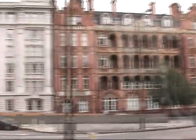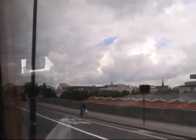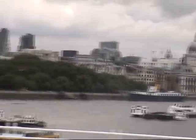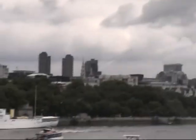London IMAX cinema, one of these huge cinemas where you sort of sit and feel that you're in the middle of the action. We're going to go over Waterloo Bridge, and we're in the city of London where the Romans settled 2,000 years ago. Today this is the business district, newest addition to London's skyline. It's called the Swiss Re building, going to be used by Swiss Re investment bankers, but generally people call it the Gherkin. Like the green vegetable.